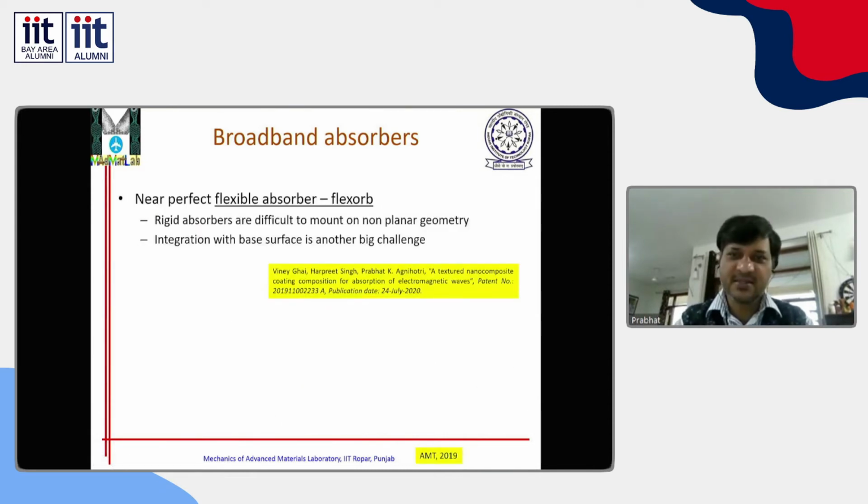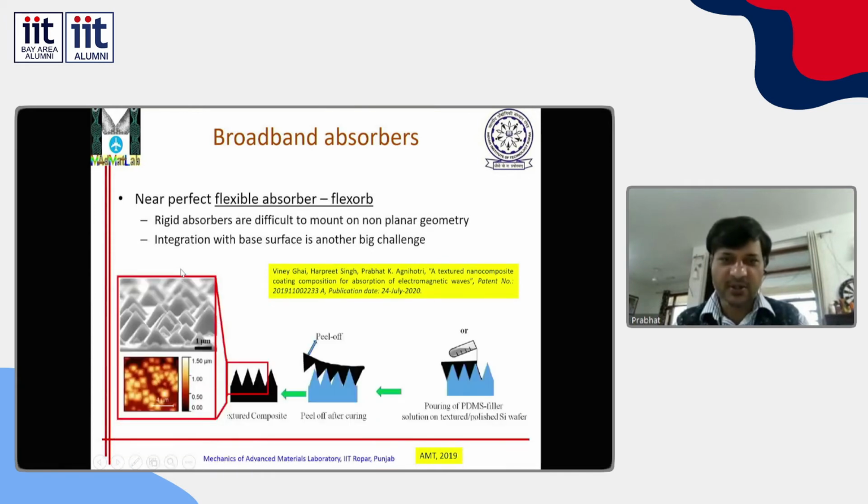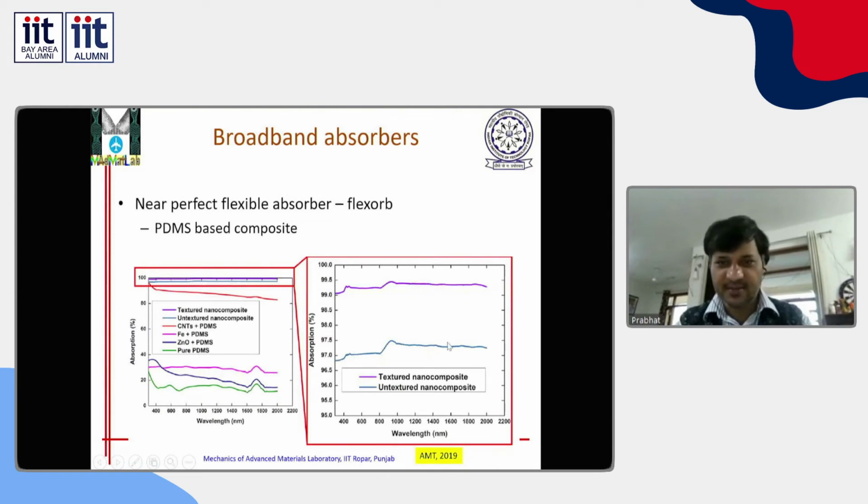You don't have to apply any person on that. And basically this is exactly the invention as an extension of this technology. Because that was on a rigid surface, we put it on a flexible substrate, so that I can mount it on any surface, whether it's made of steel, composite, plastics, or anything. There we have used PDMS as filler, and we have optimized the texture again, which you see here in the nice images, and the effect of that you see here.